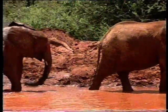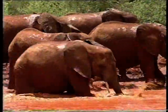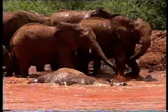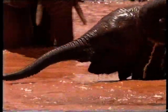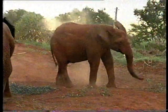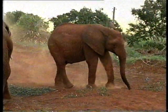By lunchtime, our school elephants are just desperate to cool off, and that's great for them because their favourite lesson must be swimming. Even when they can't find a watering hole, they can at least dust themselves down with the cool red earth.